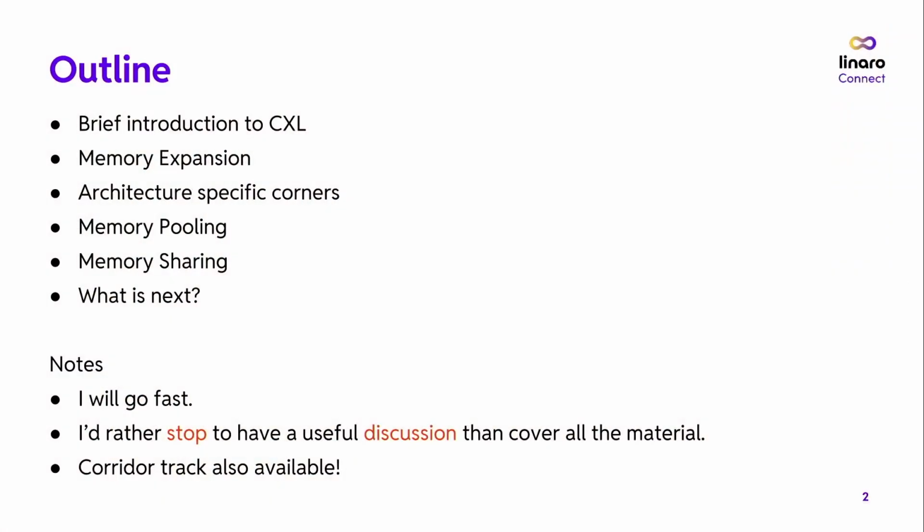Okay, so I won't bother talking about the outline because you're here watching the talk. However, I will talk about the notes. Yeah, I talk too fast. I'm almost incapable of stopping that, so it will go quickly. I'd rather stop and have a discussion. So if you have questions, stick your hand up at any time.